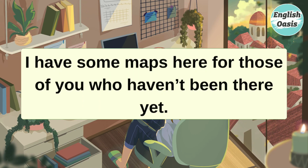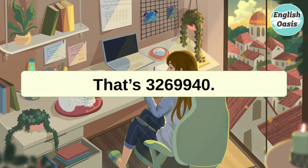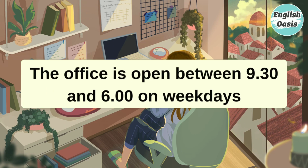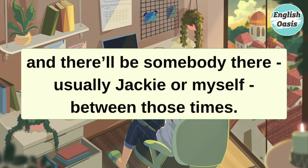I have some maps here for those of you who haven't been there yet. If you wish to ring the office, the number is 326-9940. The office is open between 9:30 and 6 o'clock on weekdays and from 10 to 4 on Saturdays. And there'll be somebody there, usually Jackie or myself, between those times.